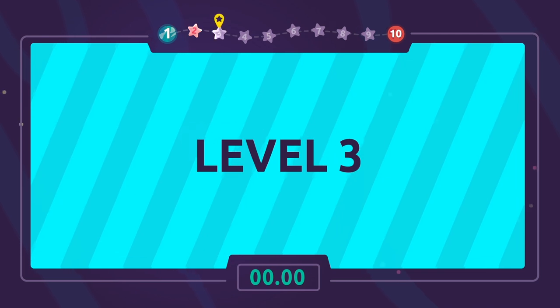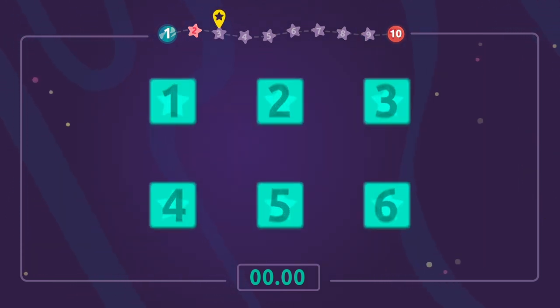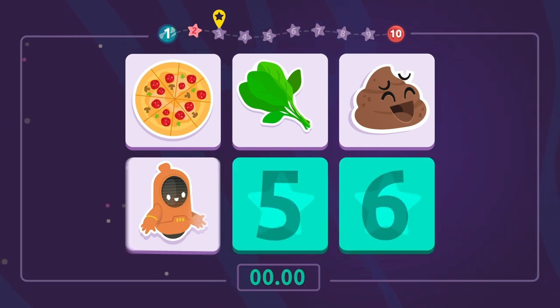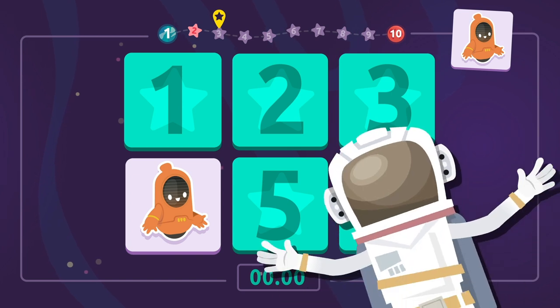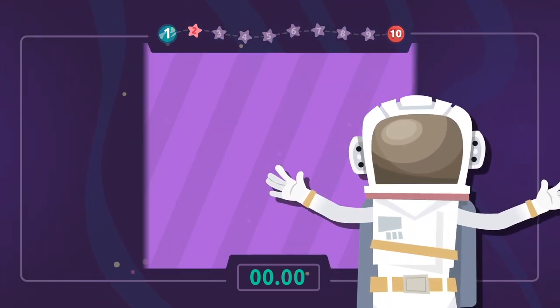Level 3. Pay close attention. Memorize them. Where was this picture? This picture was behind number 4. Easy, right? Let's try a more difficult level.